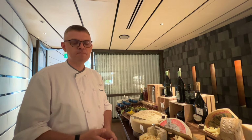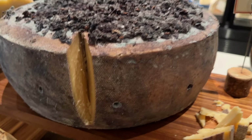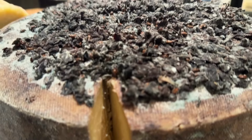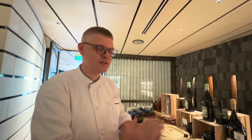Sometimes we literally soak the whole form of cheese in red wine. Personally, I love Amarone wine, and usually we use a Piave Mezzano or some Montasio. Usually I try to keep them in the same or nearby region because for me it makes sense.